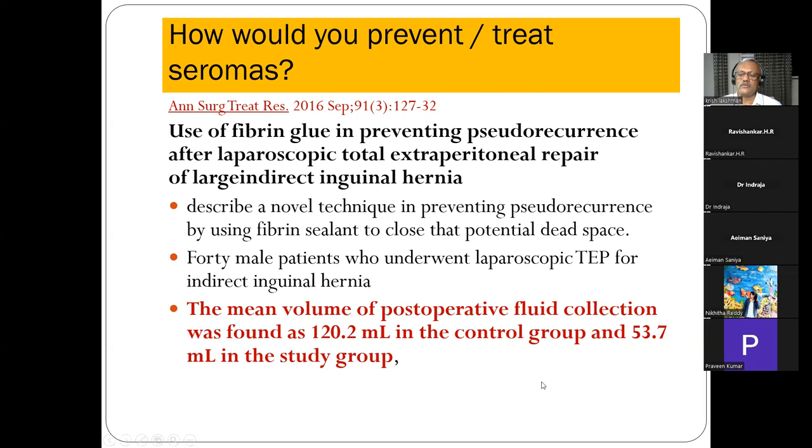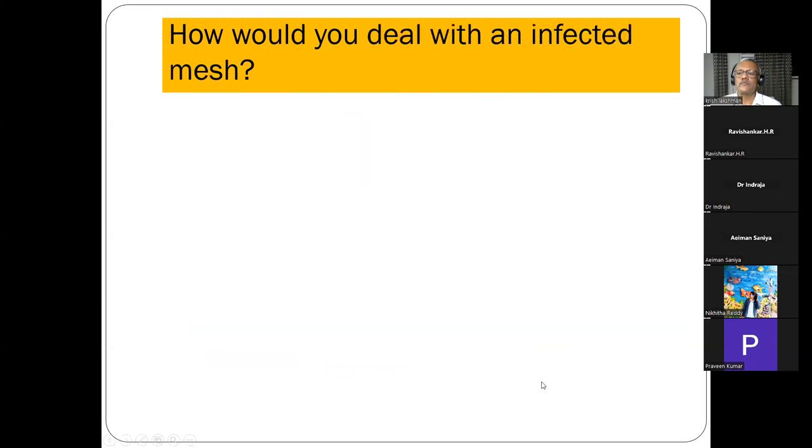Ravi, comments? Yes, sir, I agree. Yeah. I think it is rarely a problem. The distal sac, repeated aspirations is there, if it doesn't settle, then you go back and excise the sac. Otherwise, yeah, most of it settles.